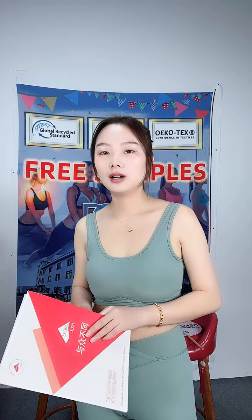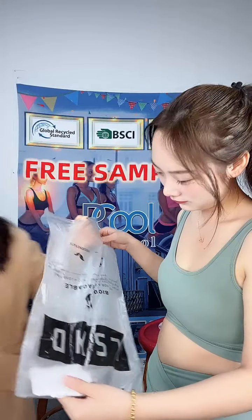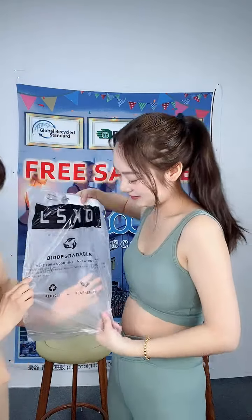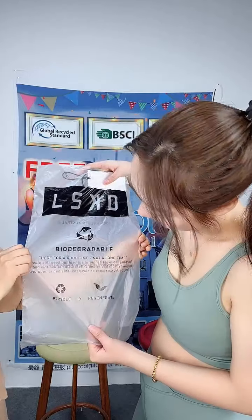For recycled material, because this material is very unique, normally black and white colors are available. Other colors we can custom make. Except for the colors and the material, we can also customize the packing. This is a recycled packing bag we custom make for our customers, for the recycled material.